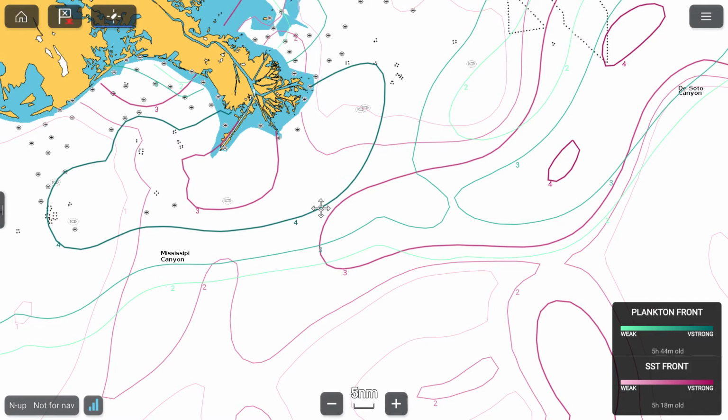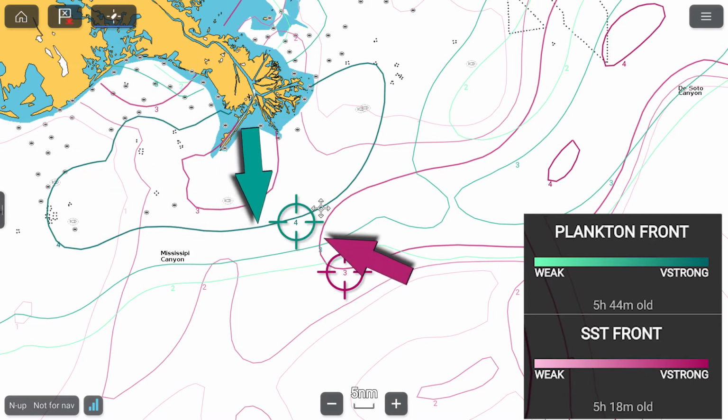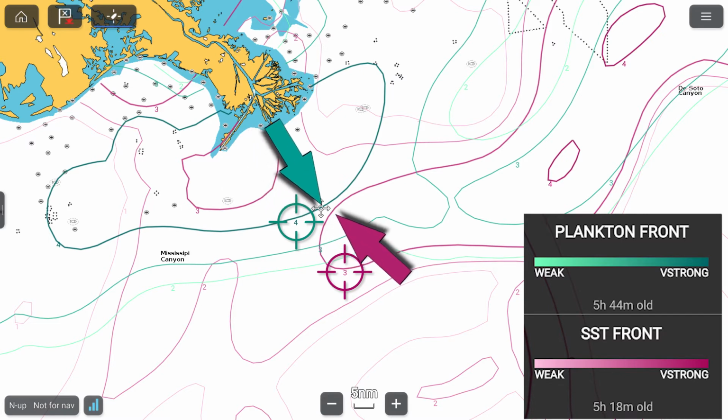Here are some suggested layers to combine: sea temperature front strengths and plankton front strengths. Note that where strong and very strong plankton and sea surface temperature fronts exist close to each other or overlap, these will be the most probable areas for finding game fish.